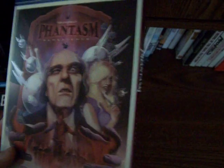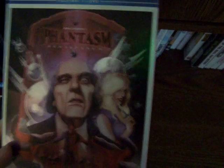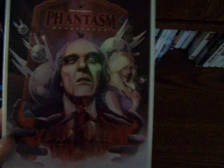And finally, I'm just going to pick this up with my camera hand, sorry. It is the remastered Phantasm. J.J. Abrams spent a few years on this with Don Coscarelli and the original film elements.